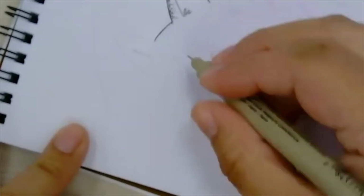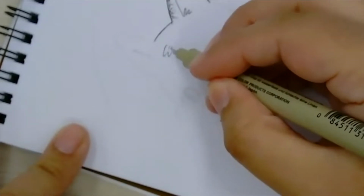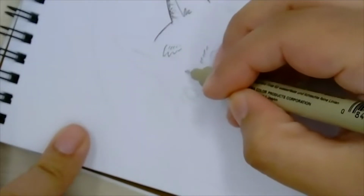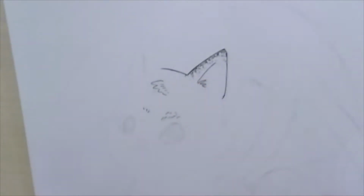With my thin one, I'm just going to draw some lines here to indicate that it's fur. When is it best to use a thin pen versus a thick pen? Thin pens are for smaller details. With thick pens, you can't really capture the small details. Like if I stipple the ear here, it will just totally bleed out. That's extra.